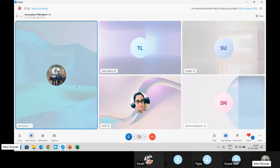Surbhi, Samira, Farah, and Tejas. After a long time, everybody is in the class. Happy to see. Good. Let me stop the recording.